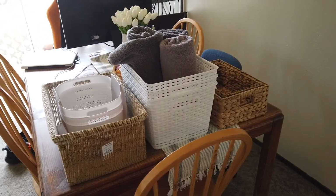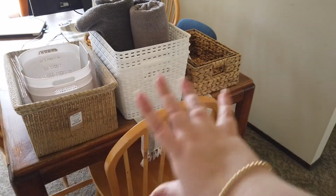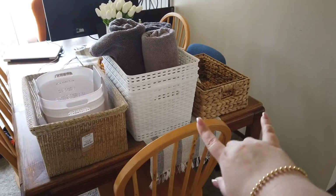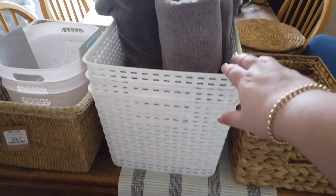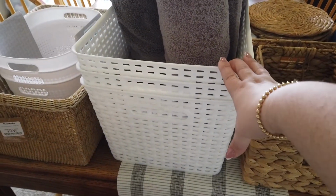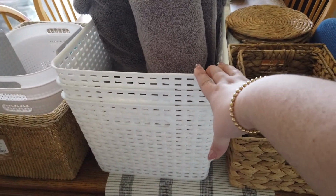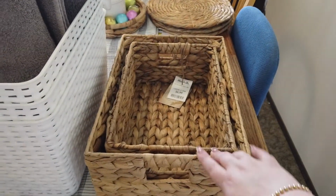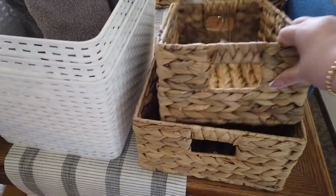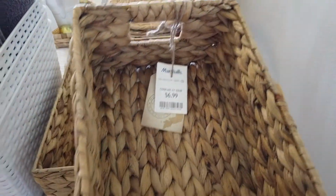So I was kind of rolling them up, just messing around. But I got a couple different baskets. As you can see, we're kind of going with white and kind of a neutral woven textured look. So first I bought these big white ones for our towels and some other bigger sheets and that kind of stuff. But I'm not sure if our towels are going to be able to go in this or not. And then I bought these woven baskets. I got 2 different sizes. Obviously this is the smaller one.